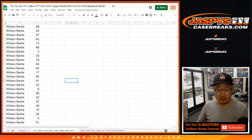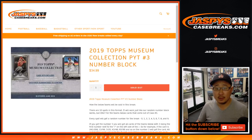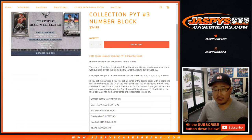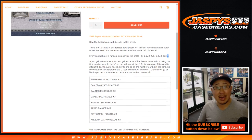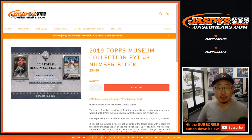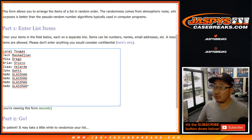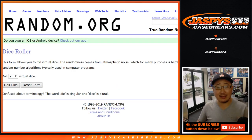So there you go. Now, we've got random number block teams right here that are in bold. There's all the details right there. This one's a little bit easier, right? So if you get randomized number 9, you can get 199 out of whatever for all of these teams only. So thanks to these folks for getting to that one. There are the numbers right here. So it's the very last number, the first number.